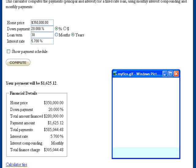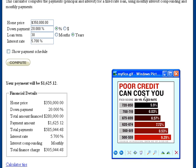If we look at this chart again, I was at a 522, and when I first talked to Justin, he said, okay, well, at a 522, most likely you probably won't even get funding. If you do, you're going to be paying a huge interest rate. So let's say I did get approved.